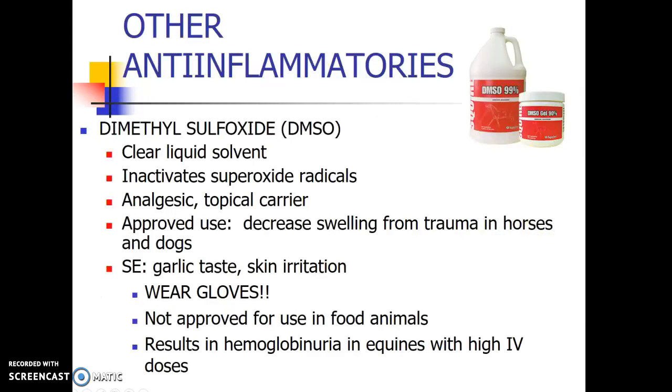So some other anti-inflammatories. These are not NSAIDs, they're not steroids, they're in their own little class. There's a few of these that I'm just going to go over. We're going to start with dimethyl sulfoxide, otherwise known as DMSO. This is a very interesting drug. It's a topical drug, and it will bring in other drugs with it. It will also bring in contaminants. So when you apply this, you want to be sure that you're applying it to cleaned areas. Usually we'll be applying it to horse limbs. It can be applied to dogs too, but more typically owners don't care for this drug in their home.